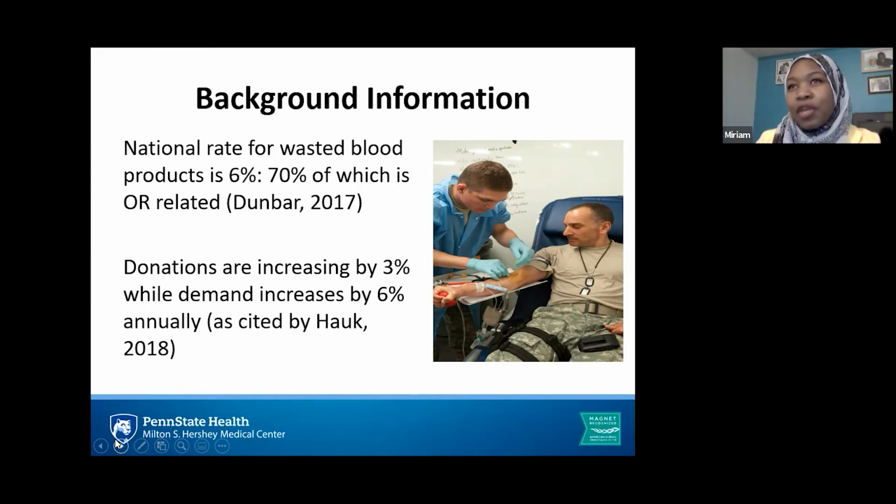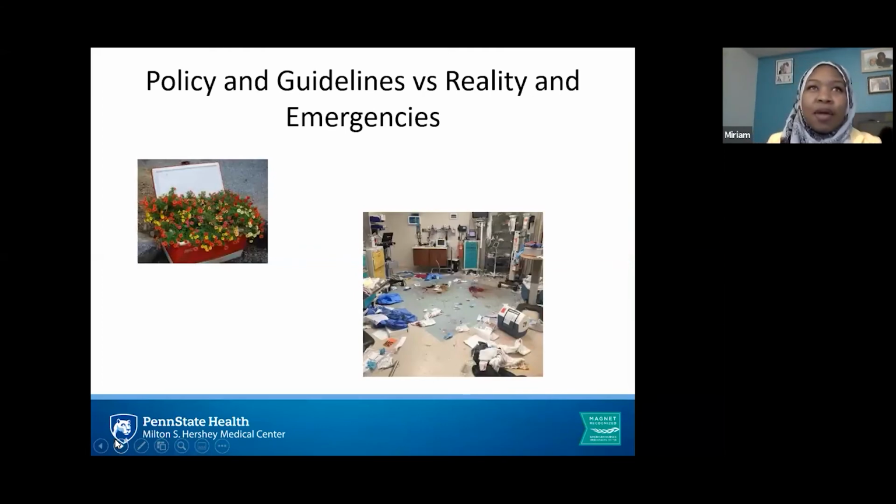These numbers were even before the pandemic. So now we're talking about people who are getting sicker and are in need of blood transfusions. But the population that's able to donate is more afraid to go out into the spaces that allow us to donate.